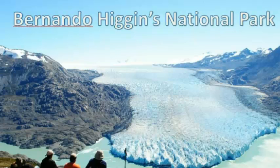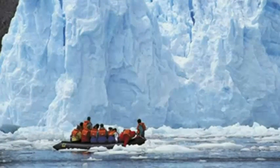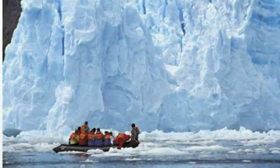However, on this particular trip that we're talking about, we have the Balmaceda and Serrano glaciers. In order to get up close and personal, you need to jump on a vessel. These glaciers are just huge. Apparently, the sound of them moving sounds just like thunder. You can hear it echoing in the valley. Some of them are up to 60 meters tall, which is just huge, and they go for kilometers.